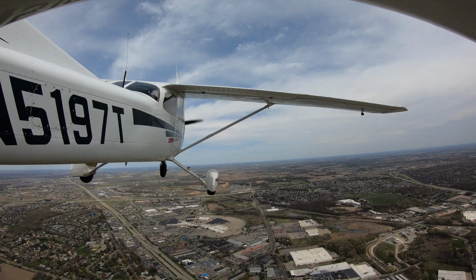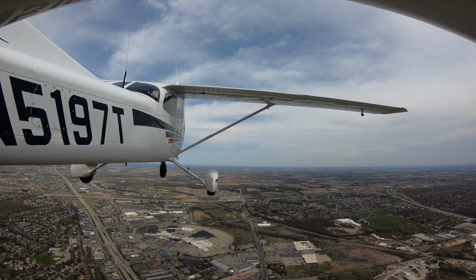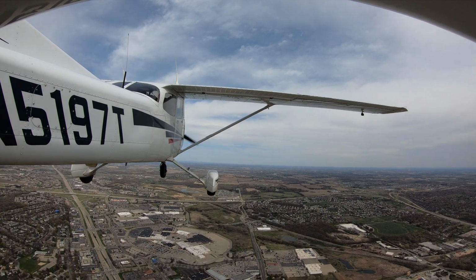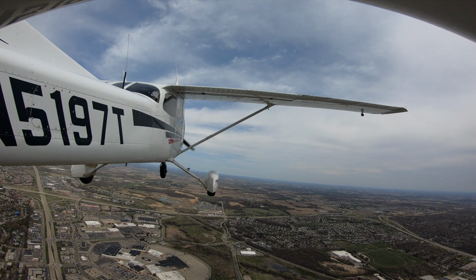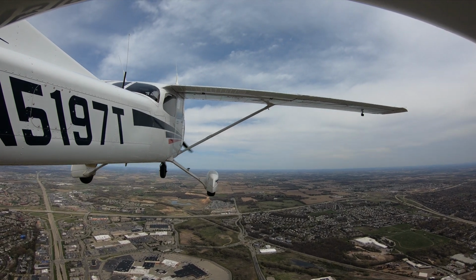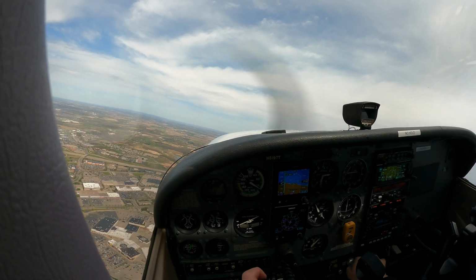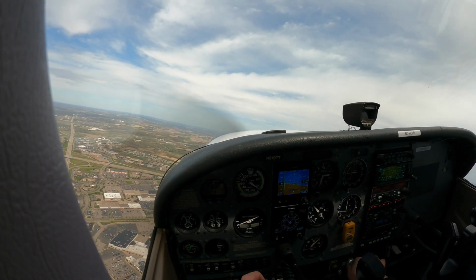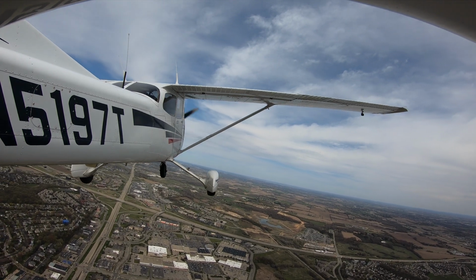Madison departure, Skyhawk 5197 Tango, 090, climbing 3000. 5197 Tango, Madison departure, radar contact, altitude's your discretion. You can actually turn left heading 040 for now. Okay, 040, 97 Tango. Number 9 Delta Sierra, contact tower 119.3, let them know you got Envoy in sight, please.